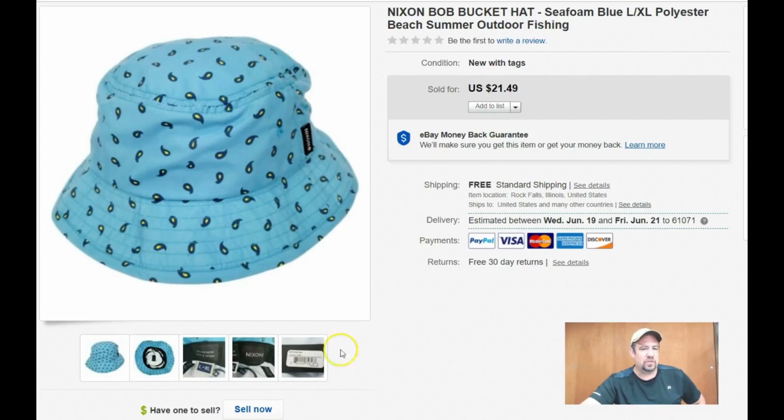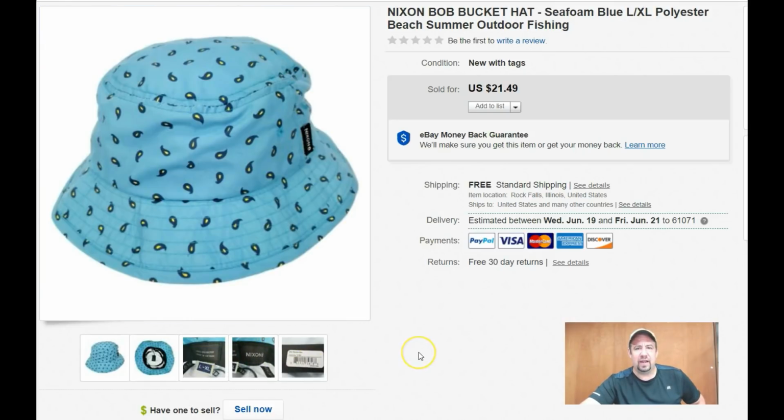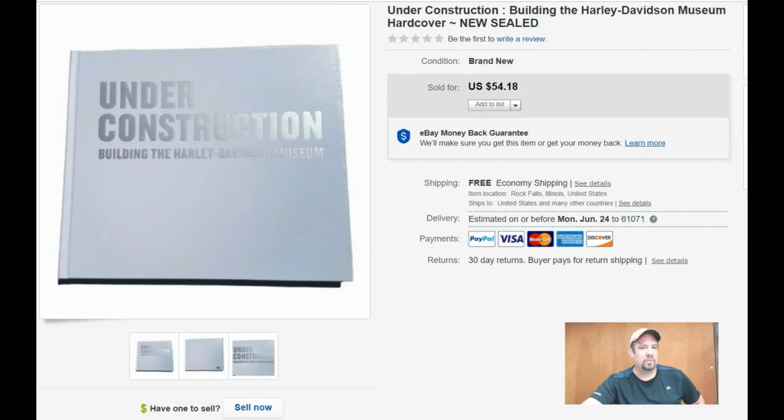This was one of them. This is just a Nixon, new with tags, like a bucket hat, and I got $21.49 out of that. So basically that one hat paid for the entire lot, and I've sold quite a few other hats from that lot as well. This here's a Harley Davidson under construction building of the new Harley Davidson Museum.